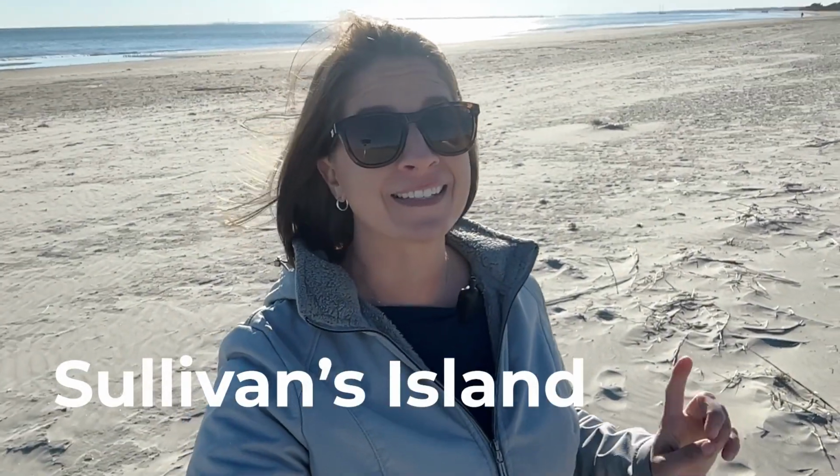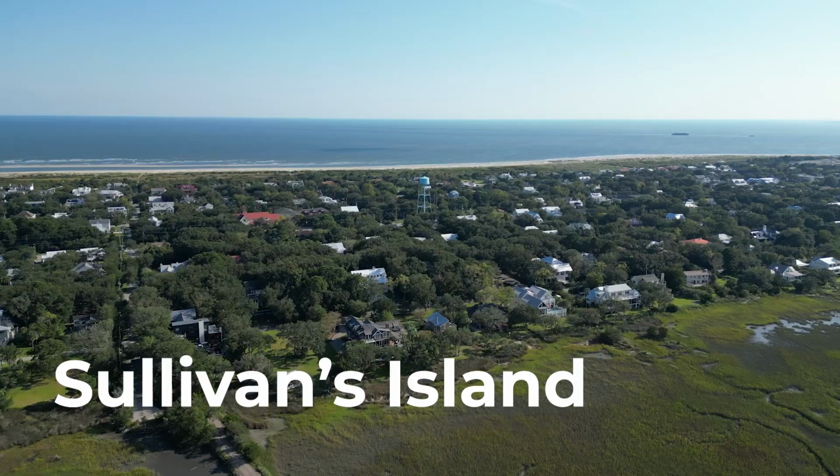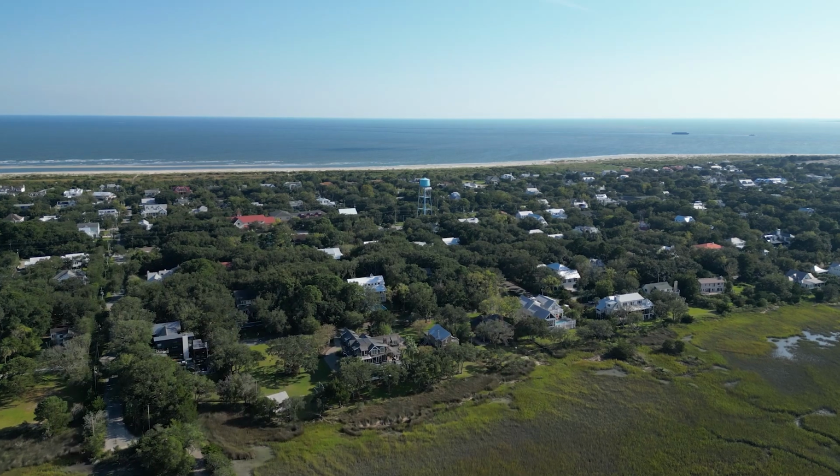Off the beaten path is Sullivan's Island. It's one of the many beaches in the Charleston area, but it is our favorite because it is off the beaten path. It's not as commercialized. There aren't quite as many amenities here, but whenever we come to the beach, we really just come to relax, enjoy the breeze, enjoy the salty air, the sound of the ocean, and just relax, like I said. And we are definitely able to do that at Sullivan's Island.